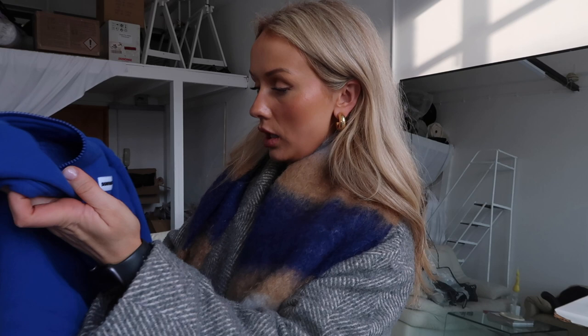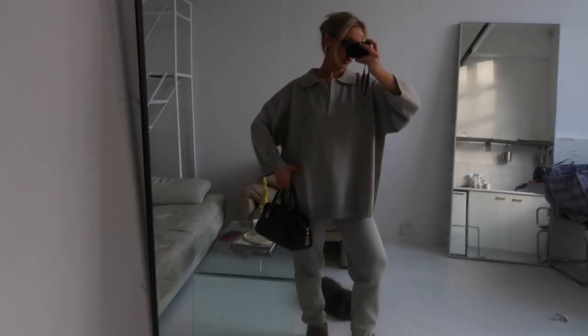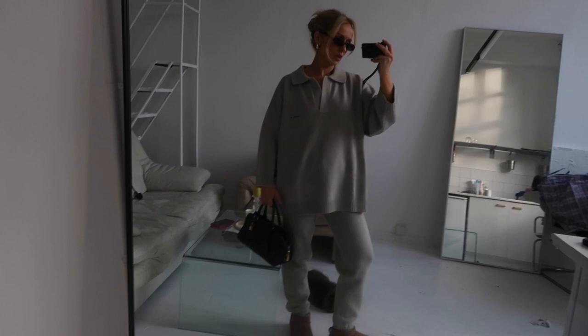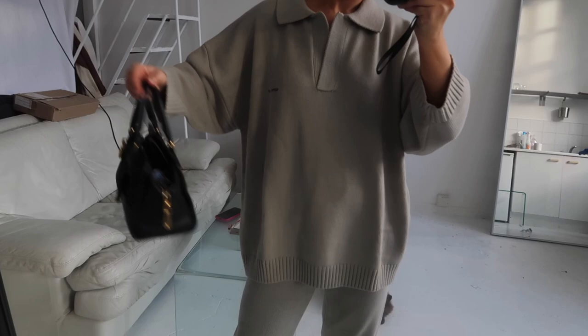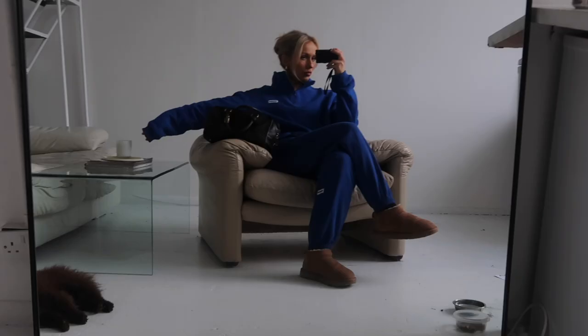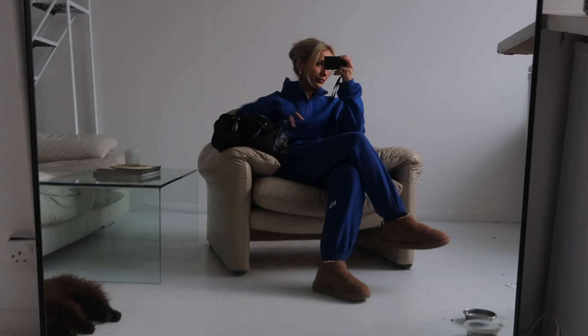I also picked out this royal blue set. I love this royal blue color. Quite a cool streetwear, very casual athleisure kind of vibes brand. I'm going to shoot this one as well. Okay, this is the first look I'm going to shoot. I actually really like it. I love this rugby style knitted top, and the trim on it is really nice, that ribbing and things like that. Okay, this is outfit number 2, royal blue sweatpants and jumper. It's actually nice and cozy, and I particularly like these sweatpants. They're nice and baggy. I like this color.